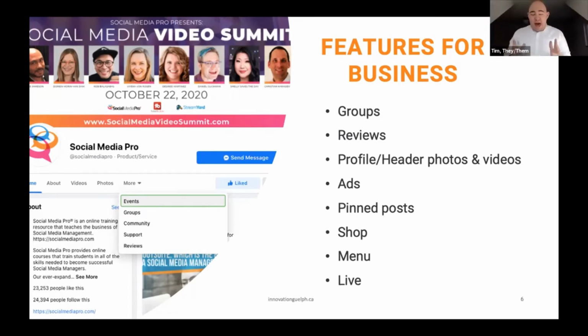And otherwise, just make sure that your product catalog is up to date and accurate. Post about your products and make sure it's tagged so that people can purchase when you're posting on Facebook, and you're off to the races.